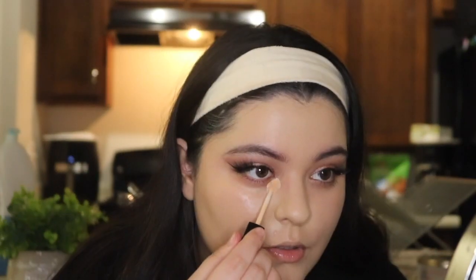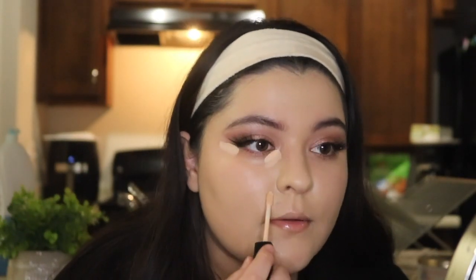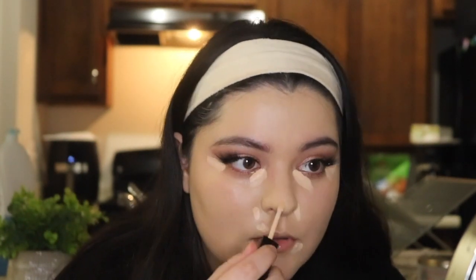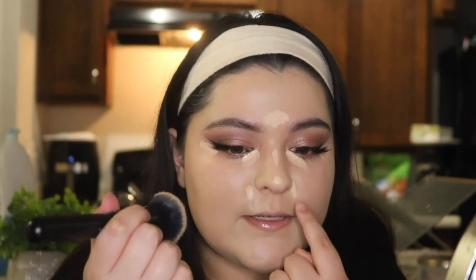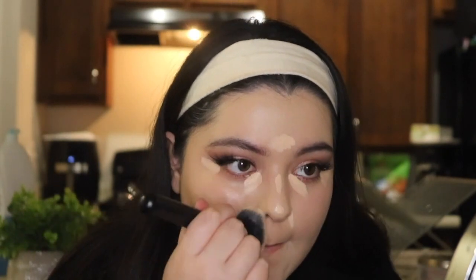For concealer, I have this Wet n Wild Photofocus concealer right here, and I am in the shade Light Honey. I usually go in with the foundation brush and I just blend the outer part like this, around this area, my nose, and then up here, and then I go in with a different brush underneath my eyes.